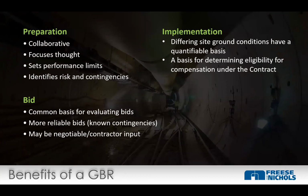Because of the collaborative nature, it is a good risk management tool. Just the fact that you're putting it together makes you think a little bit harder about how the ground will behave. What should we allow for shaft excavation support methods? What should we allow for tunnel excavation support methods? What shouldn't we? It's a common basis for bids. And during implementation, it's a very useful tool.